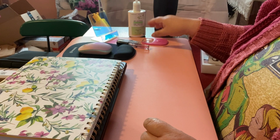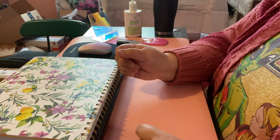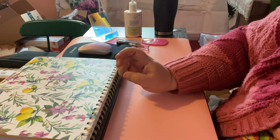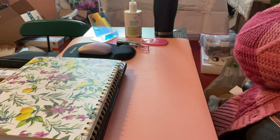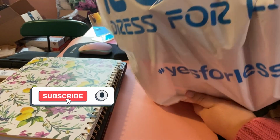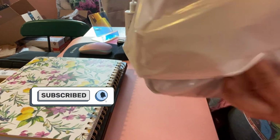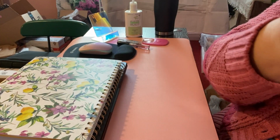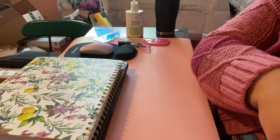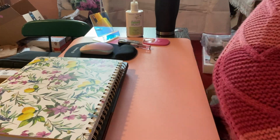Going to do another haul. This time it's going to be from Ross. I've been finding a lot of stuff lately at Ross. So let's begin. Some really cute Juicy Couture stuff that I found.